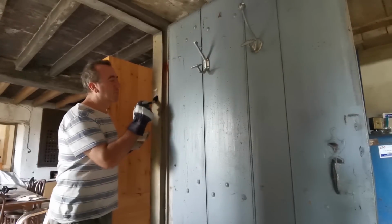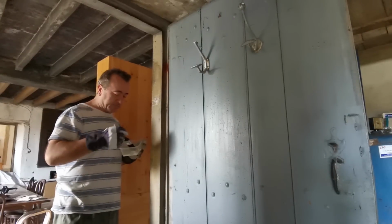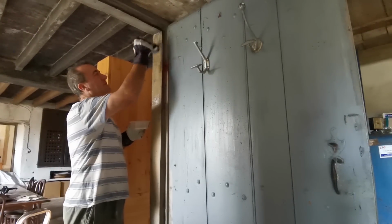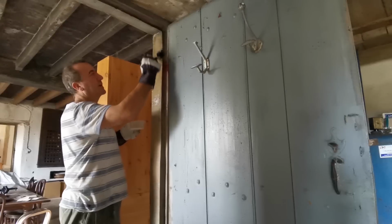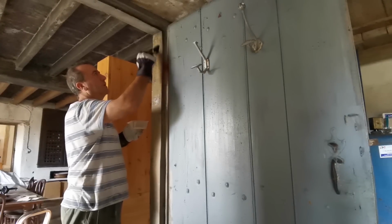Come across a slight problem on the inside of this frame. It looks as though there's been some paint on there, and it's proving to be rather difficult to get off, so we're resorting to the paint stripper. See if we can help it on its way.